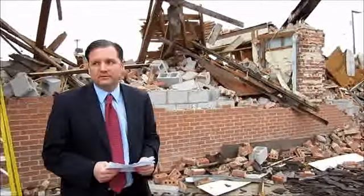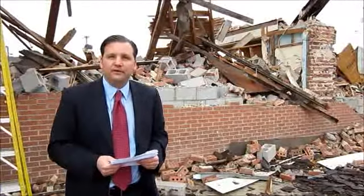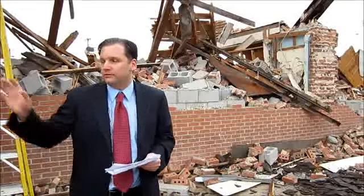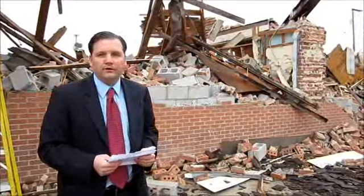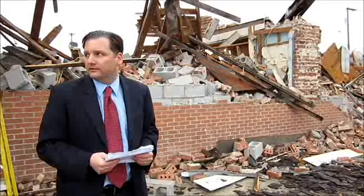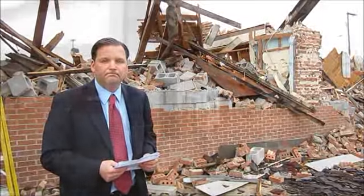After this property is demolished completely, we will turn our attention to the other end of Halifax Street, where the city acquired both this property and 2 other properties. We are redeveloping those into green spaces and potential park areas for the future. So this is an exciting project as we continue our redevelopment efforts on Halifax Street.